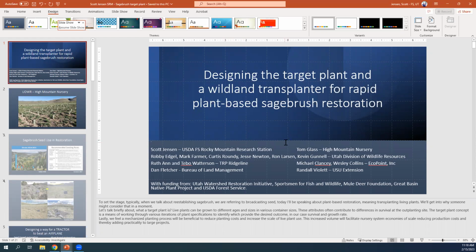So this project really came about as Robbie Edgell, who's a biologist with the Utah Division of Wildlife, had a need to reestablish sagebrush on big game winter ranges. He began working with Tom Glass of High Country Nursery to develop a stock type that gave him good success.